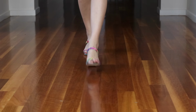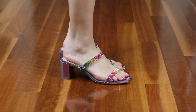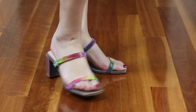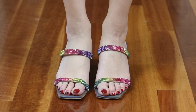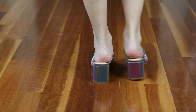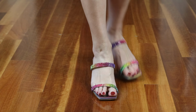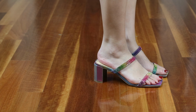So up next is a very fun pair of shoes. These are by the brand By Far, and this is called their Tanya sandal. And I only picked these up a few months ago. I should say Miss S picked them because they're in rainbow. How fun are they? They're kind of 90s inspired, and I also really liked the square toe and the block heel, which makes the shoe very comfortable. So I don't have a pair of rainbow sandals, and when I saw these, or Miss S saw them, I thought that would be the perfect addition to my collection.